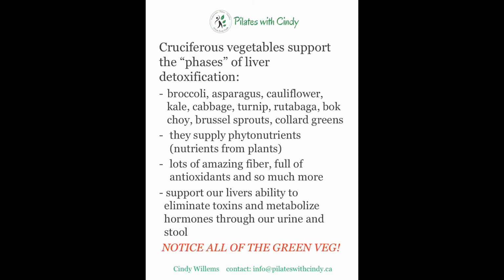So lots of really great green vegetables and others that are available. And look at what is growing right now, like asparagus is growing right now. Brussels sprouts will start to grow a little bit later. Kale and lettuces, they're all going to be starting to grow right now as well. So a great opportunity to start to enjoy those right now.